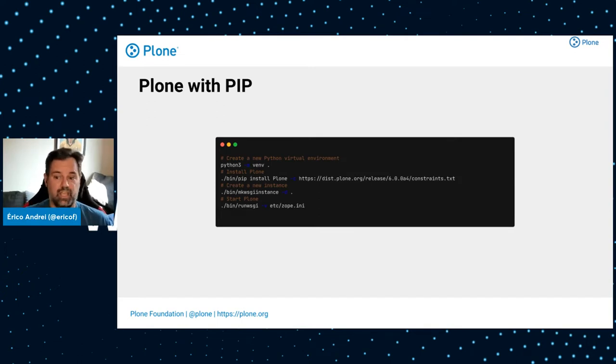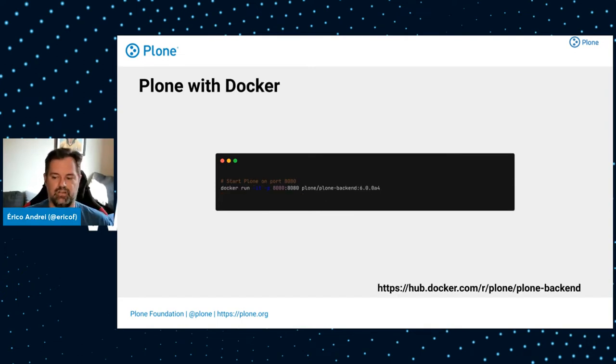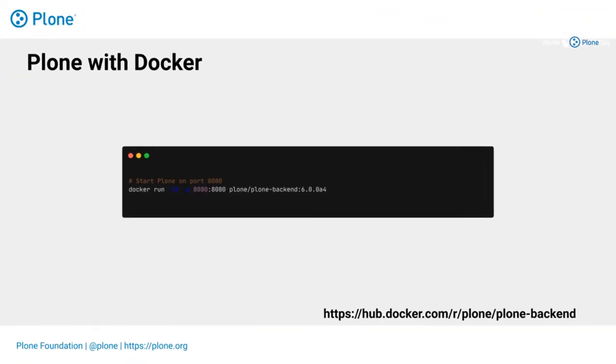So far so good. And how do I use that with Docker? How is Plone with Docker? Plone with Docker is simply docker run, and then you pass minus IT to keep it running. And then you have the port forwarding, port 8080 to 8080 in localhost. So it's plone/plone-backend:6.0.0a4. You can even try that with, I believe, from 5.2 upwards.